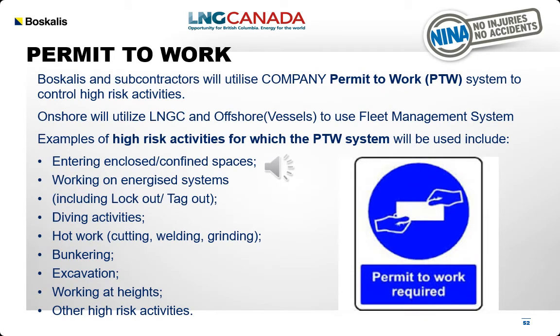Permit to work. Boskalis and some contractors will utilize the Company Permit to Work, PTW, system to control high-risk activities. Onshore will utilize LNGC, and offshore vessels use the fleet management system. Examples of high-risk activities for which the PTW system will be used include entering and closing confined spaces, working on energized systems, including lockout and tagout, diving activities, hot work such as cutting, welding, or grinding, bunkering, excavation, working at heights, and other high-risk activities.